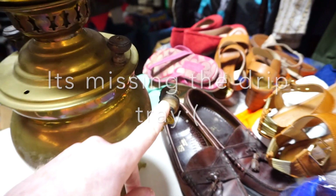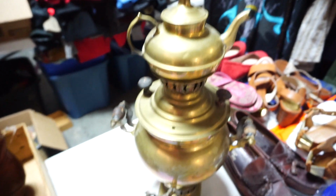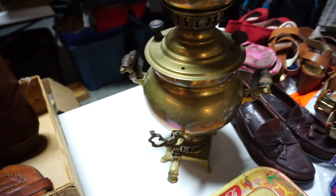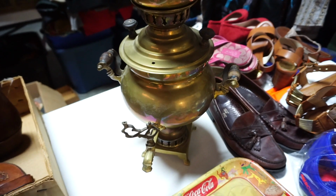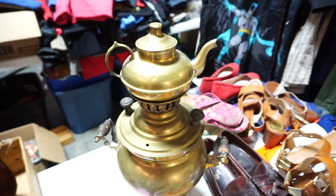It does have wooden handles. It's definitely got some age on it. I cannot find a maker's mark anywhere. So this is a pretty decent item. I'm gonna have to do some more research on it, see if I can find out who made it. But I picked that up. I paid $3 for it.